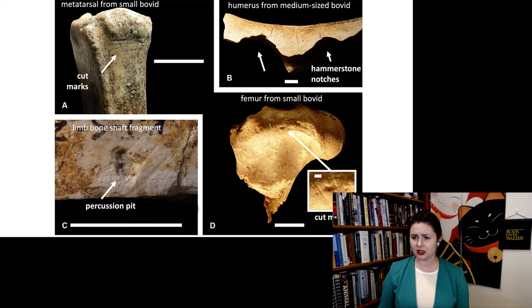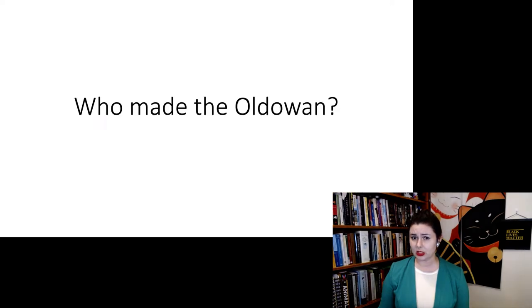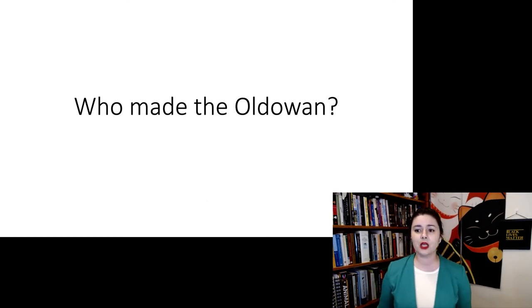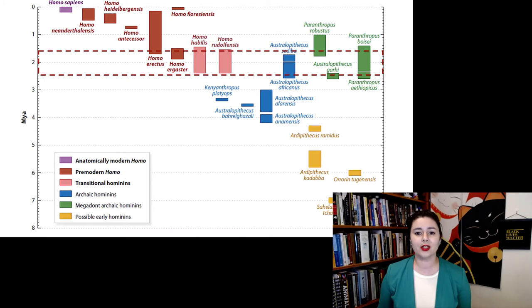But the question here is, who made it? Well, we're finding a lot of stone tools, but we're not finding stone tools and hominin fossils in the same places. This is one of the frustrating things in the fossil record. You're rarely going to find everything at once, and you're going to find a little bit of this, a little bit of that, and all in different places. So, thinking about the time that the Gondwana existed, there's a lot of different species going on.